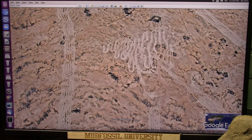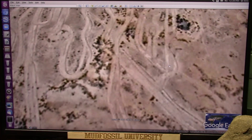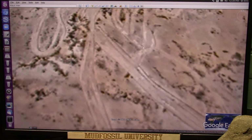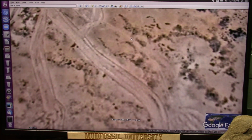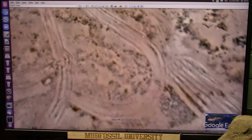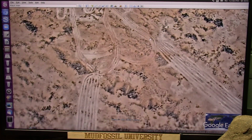You see it? And then it stops right there. Another one of these crazy looking loopy things. Or maybe it comes all the way down to here. I'm not sure, but it's not going anywhere else. It's staying within the body limits.